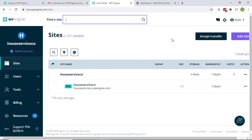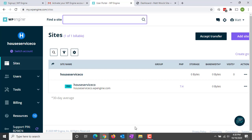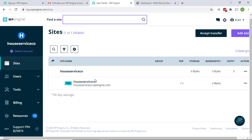WP Engine does, again, as I showed you, have the ability to have more than one website. So that's why you're kind of setting up in this sites area. But again, you'll probably only see one. However, you do have the option if you wanted to create a staging or beta site for your website. We're not going to go over that, but you would also see that information here. But again, this is usually the main one you're going to have.